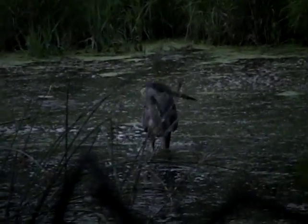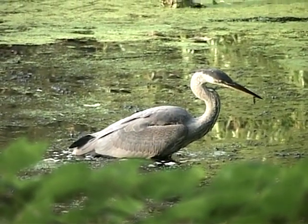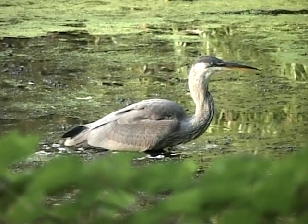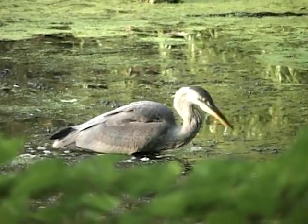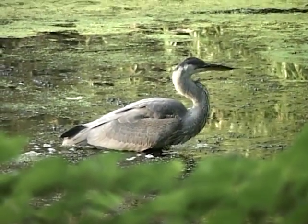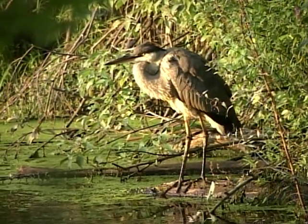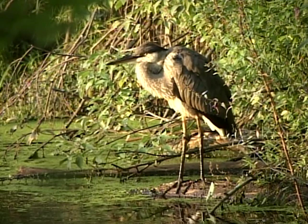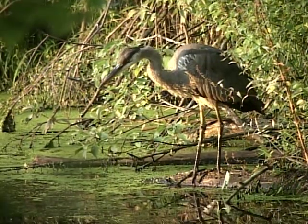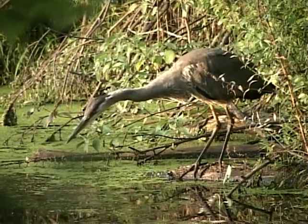Now he soon flew away, but I came back the next night, and there he was. Now it was just about sunset, and when you looked at Eddie, the light reflecting off the water made him look brown. But then I noticed the marking on his shoulder, and that's Eddie.